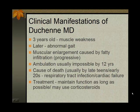So the clinical manifestations of Duchenne, usually these kids progress normally till they're about 3 years old, and then we'll start seeing some muscle weakness. The parents will bring them in saying they used to be able to run and jump, and now they're kind of uncoordinated and they can't do what they did, and if they throw a ball, it doesn't go very far, and that'll progress to their gait isn't normal. They're kind of walking funny, maybe even bumping into things. That will progress to where we actually are seeing muscular enlargement, but that's because the muscles have been infiltrated by all these fatty deposits, so it's kind of flabby muscles.